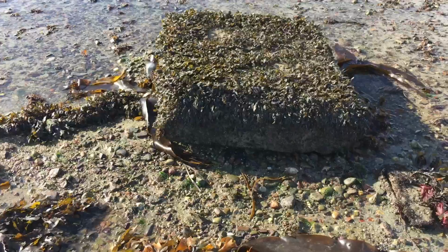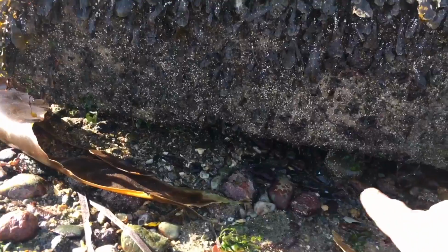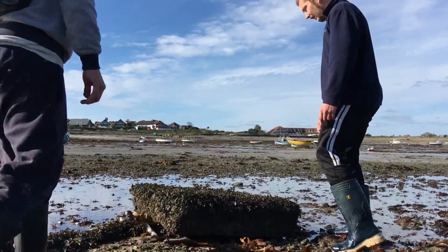Woo! We've got this huge dead man here, and it's got a massive void under it. And this is the sort of place you're going to pull a lobster out. We're going to lift it.